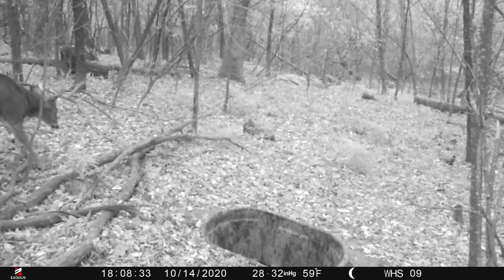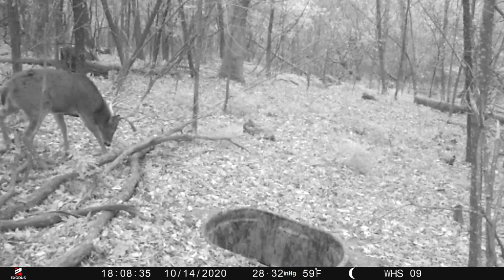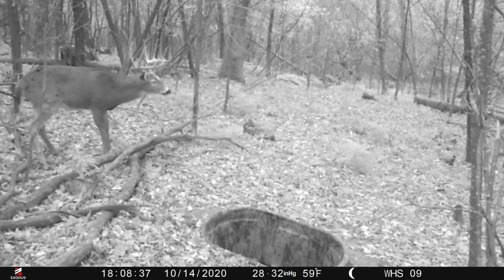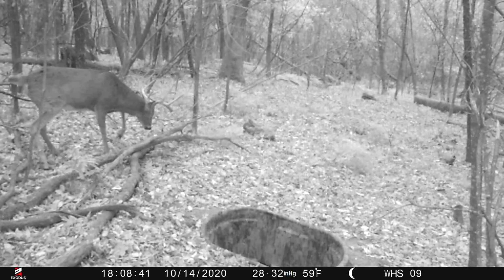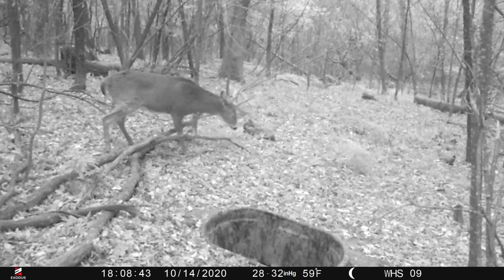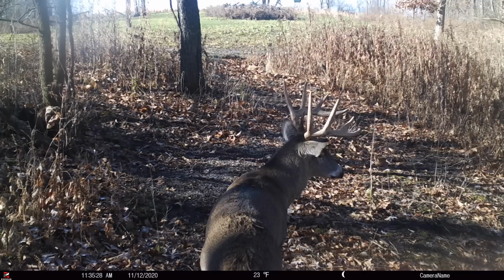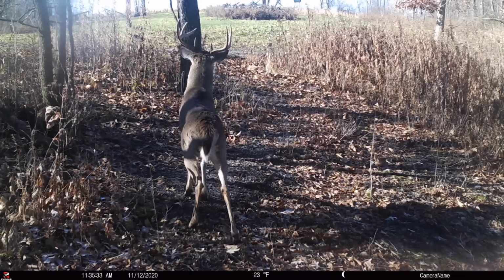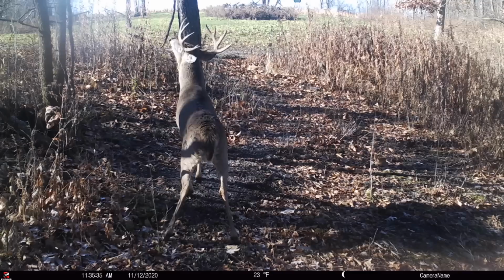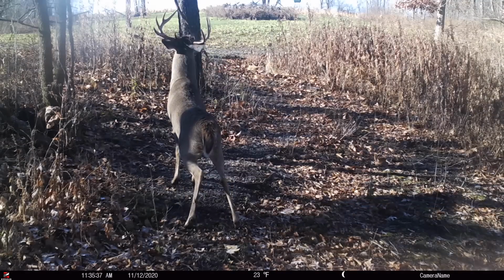That's a good thing. But one of the tests that we looked at a long time ago is a ratio: you should be seeing at least one mature buck during the daylight for every one you are seeing at night. If not, you have a lot of work to do, and these tips right here will help you greatly. The cool thing again, number one, you can do this in one season.